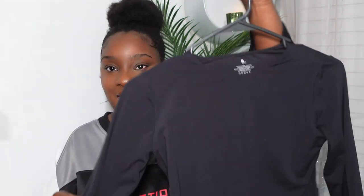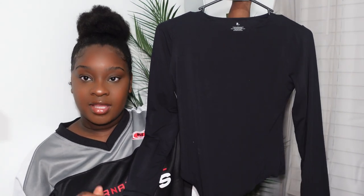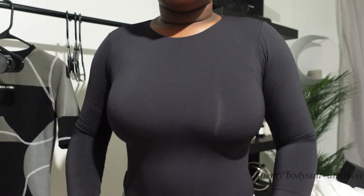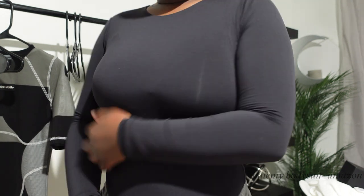So first things first is the viral Skims dupe tops from Amazon. So I have the black one and the gray one, but I am going to go back and get more colors. These are $30 on Amazon, like $30, $31. It is cheaper than a Skims top, but I don't own a Skims top, because every color that I want, they're always sold out. And then every time I catch them, they don't have my size.